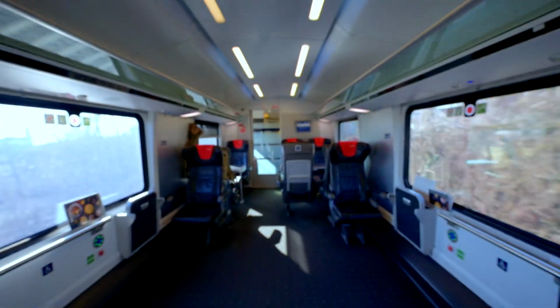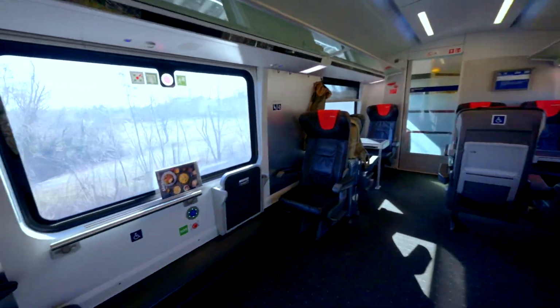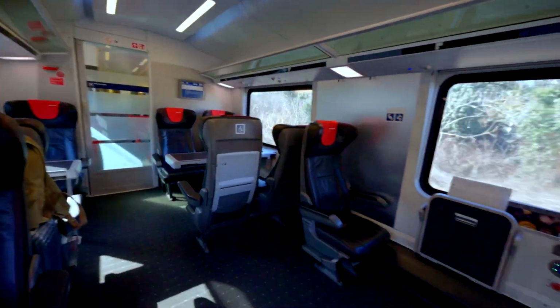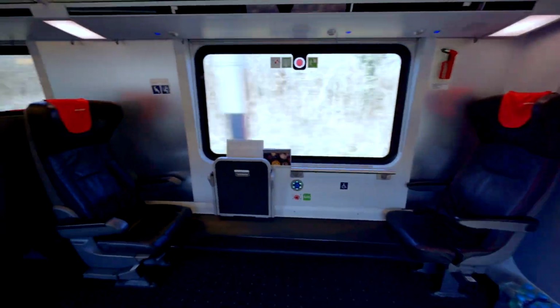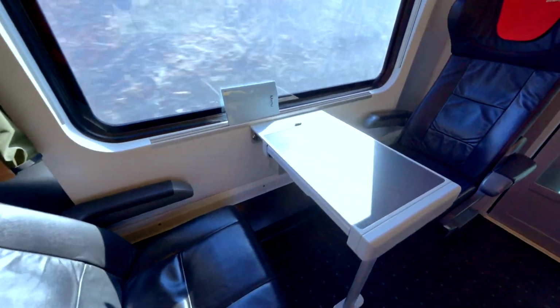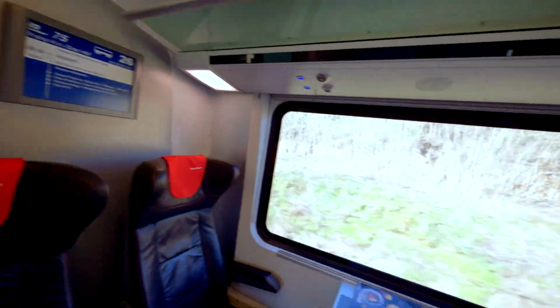First class. All right. First class cabin situation. Pretty spacious. Yes. And this is my seat.